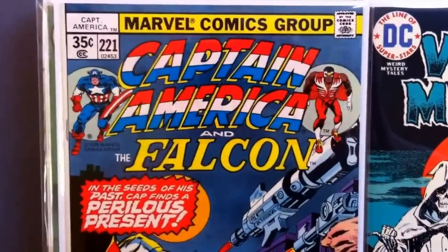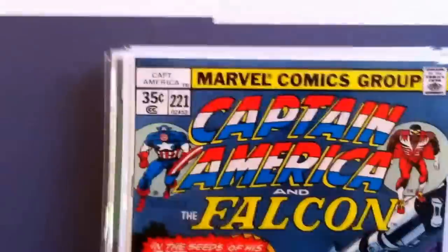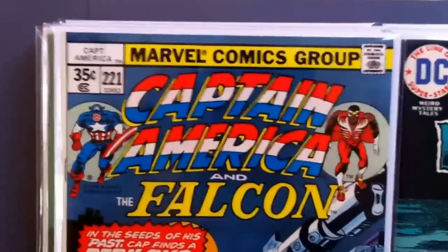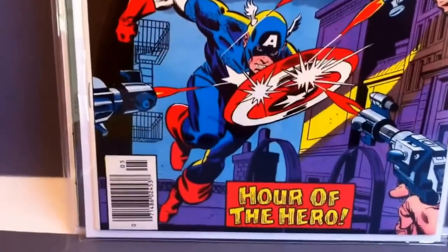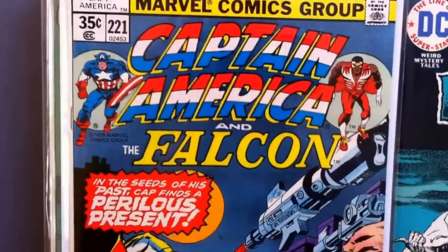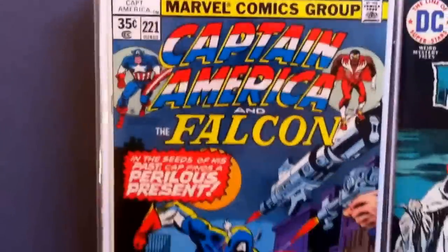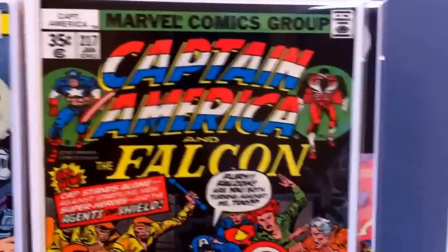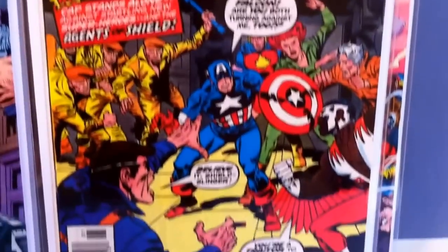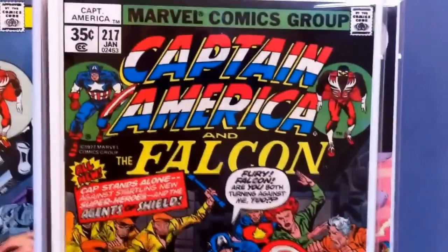Some Cap I picked up. Found a seller, and I won a few auctions and kind of overpaid a little bit for these, but they're really high grade, so I didn't mind. Cap 221. And I bought these two from the same guy, and this is the reason I wanted it. Cap 217, a book that might be becoming a bit more popular. Really hard to find.